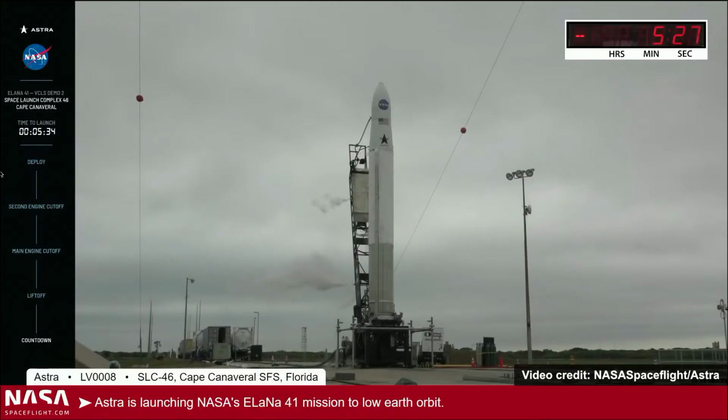The final range authorization has given a green status. Range is green for launch now. So the Eastern Range is ready to support today's flight of Astra's Rocket 3.3 launch vehicle, also known as LV0008, and Astra's designator for its launch vehicles.